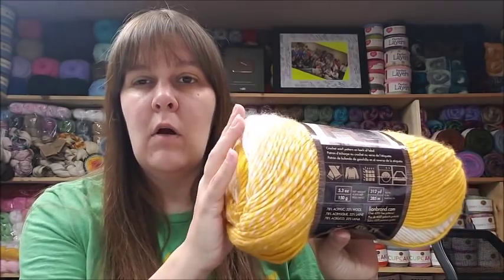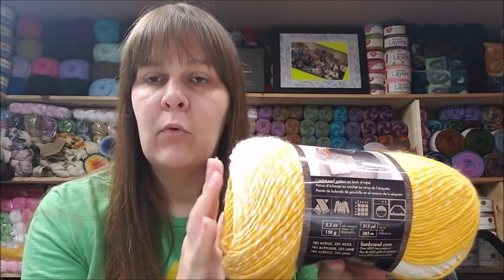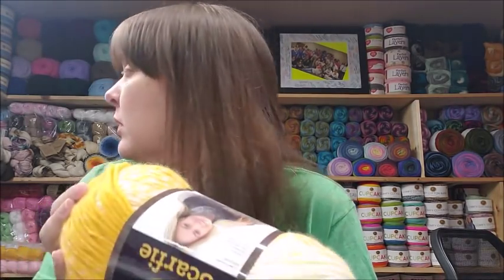But if I wanted off the wall colors like this, I wouldn't find this at my Walmart. I'd get it at Michael's or Joann's, and I would use a 50% coupon. But they've got lots of colors to choose from. It's very soft. You can machine wash, lay flat to dry. It's an acrylic wool blend.